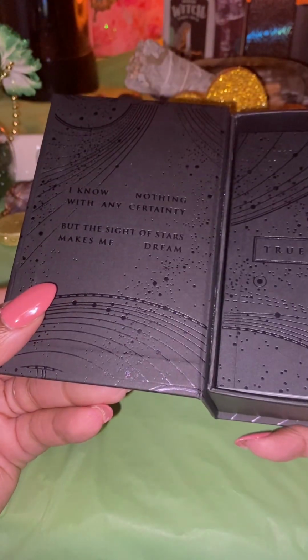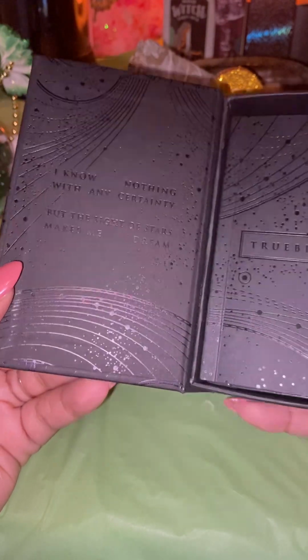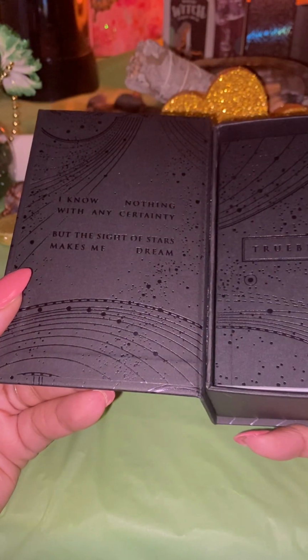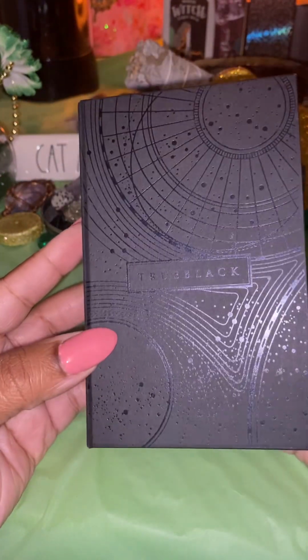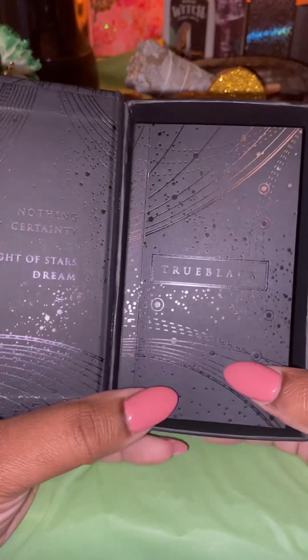So we're going to open this here. Now, when you do, there is a note, and it says, I know nothing with any certainty, but the sight of stars makes me dream. Oh, it's so beautiful. I feel like the theme of this deck was celestial, and there's a lot of stars involved.